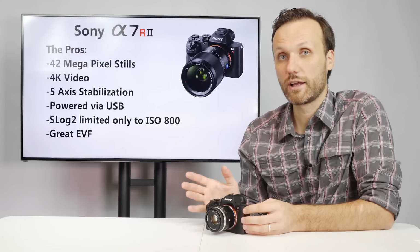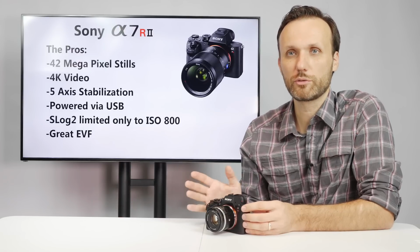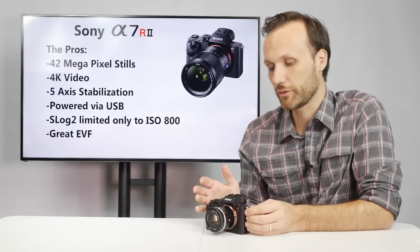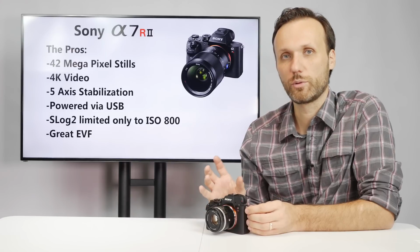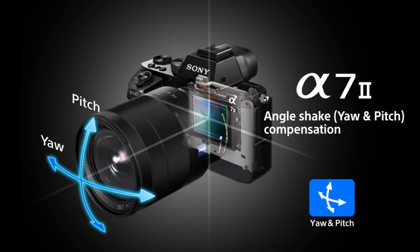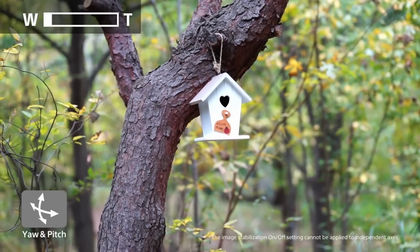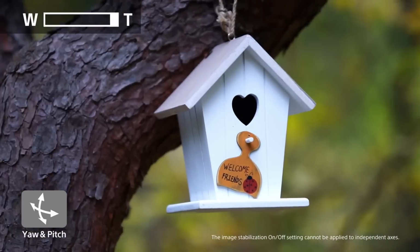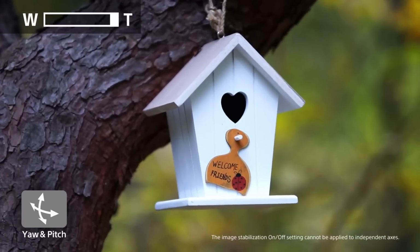Now the stabilization that happens within the lenses is the same sort that happens with all other DSLR type cameras. Basically, one of the lens elements will tilt depending on the angle of the camera. So that will, you could say, correct for the pitch and the pan of the camera.